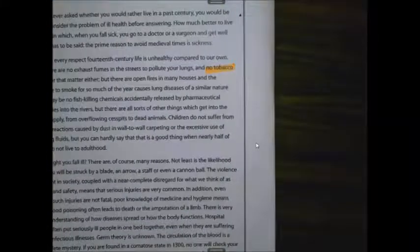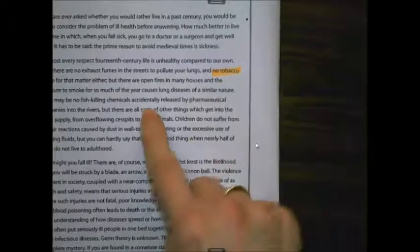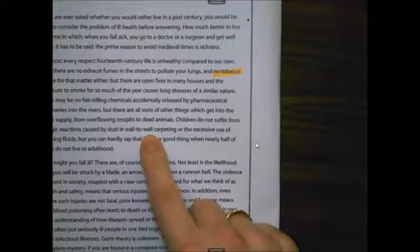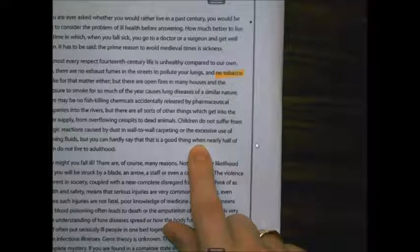Dust allergies. I kind of remember it talking about dust allergies in relation to carpets. So let's have a look here. Let's move down the page. Children do not suffer from allergic reactions caused by dust in wall-to-wall carpeting or the excessive use of cleaning fluids. Okay, so obviously dust allergies then is a modern issue. Open fires.